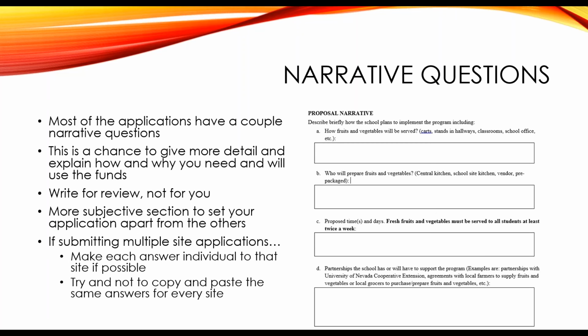And this is a more subjective section, which means this is where you can set your application apart from the others, okay? It's not the objective questions like what is your free and reduced lunch percentage, or what is the size of your school, how many students do you have. Those are things and numbers that you can't change, okay? But the subjective section with these narrative questions is something where you can set yourself apart from the other applications.